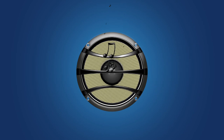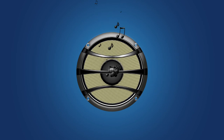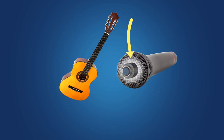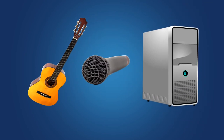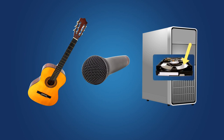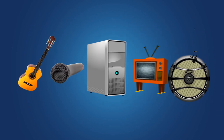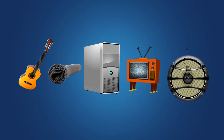Here's some music. The way you're hearing this music is because the musicians recorded their instruments using microphones, which use magnets. And then the signal was translated by a computer and stored on its hard drive, which uses magnets. Then it was broadcast to your TV and comes out your speakers, which use, you guessed it, magnets.